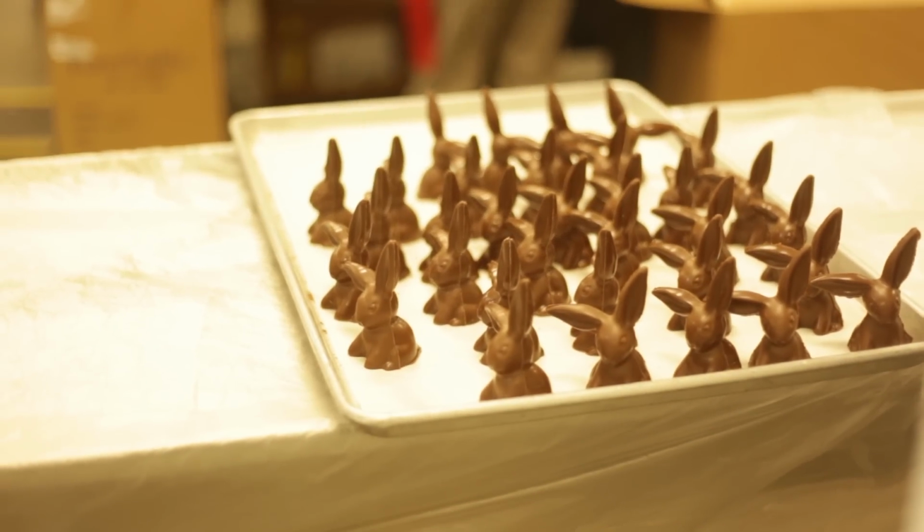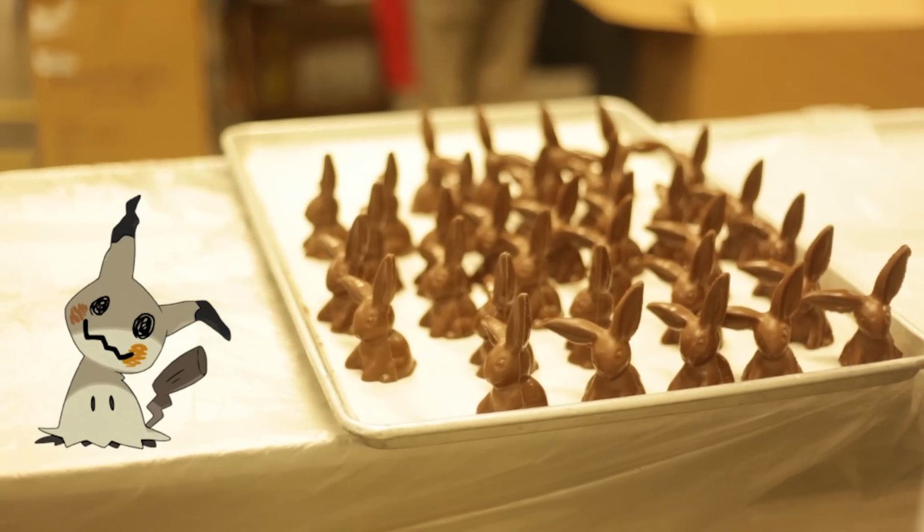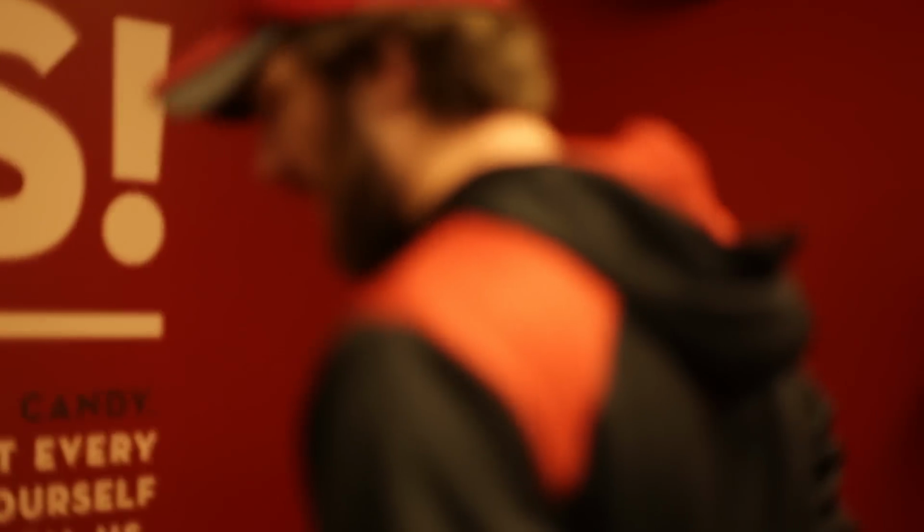Looks like the ears are like that weird Pokemon Pikachu thing. Oh, Mimikyu? Mimikyu. Whoa! Yes, free candy. Free candy. Holy moly. Are these the rejects? They're the broken ones for sure. Yeah. They're shattered.